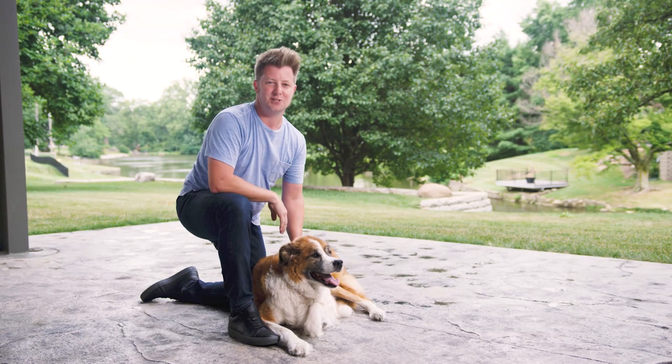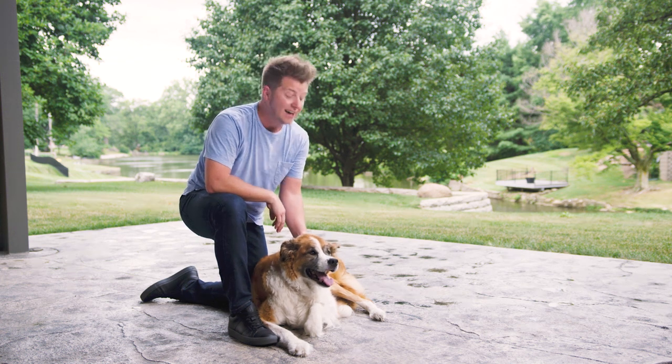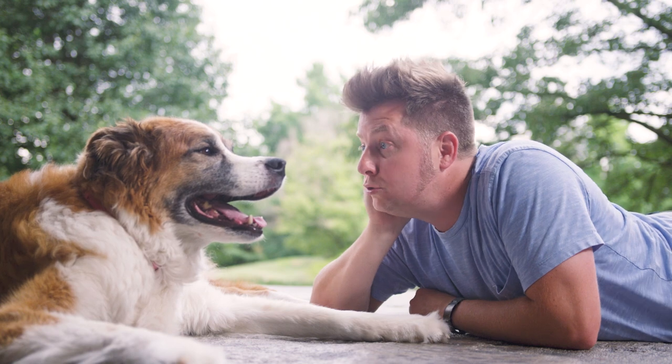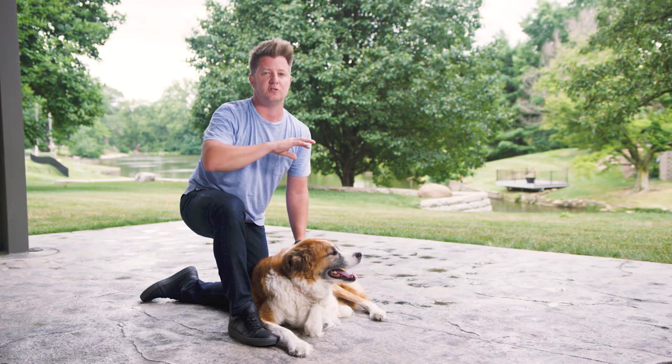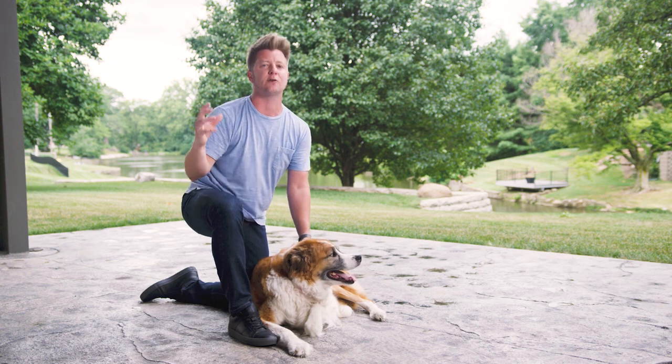This is Scout. She's 13, a St. Bernard mix, and yeah, I adore her. In fact, I even speak to her in stupid doggy voices. But she's not just my first baby. She's also the inspiration behind the greatest pet ID ever created.